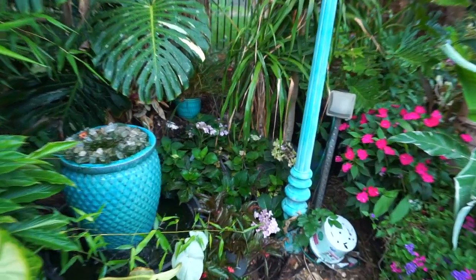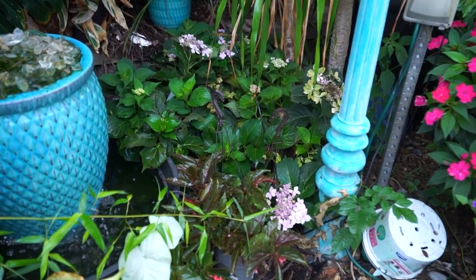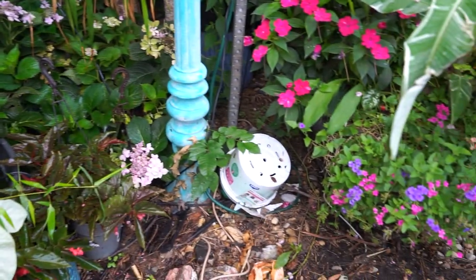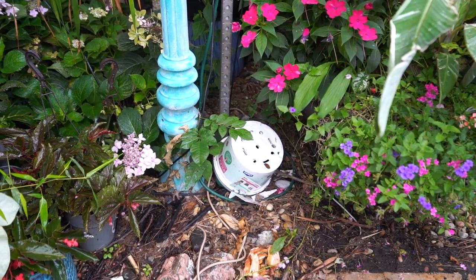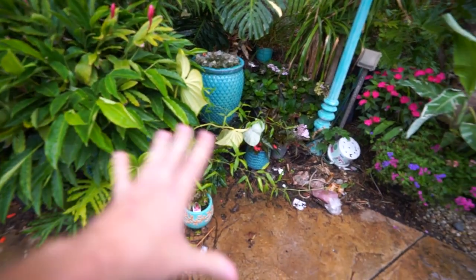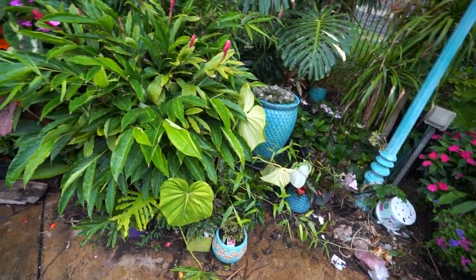And then that opened up this space right here to go ahead and put these other plants that, well, they don't even belong here, so they could look better. That is protecting an outlet. I know it doesn't look good. I should find a more attractive pot, but I just needed something to throw over the top of the little outlet that's down there. And then just lots of little plants that I didn't want sitting out in the sun.